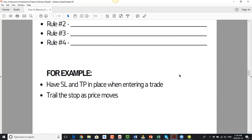From trade management perspective, my rules are to have stop loss and take profit in place when entering a trade. I find this has really helped me, because when I don't have a stop loss in place, the amount of loss can keep on growing, and I just have a hard time getting out of a losing trade if I don't have a fixed stop loss in place. So this one, it just keeps the emotions in check, and it helps me get out of the trades when they are not the right trades to be in. And another one is trailing the stop as the price moves.